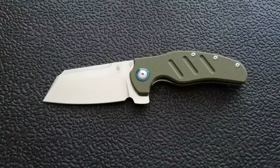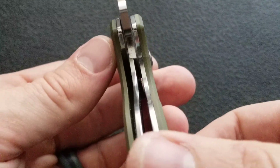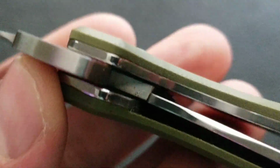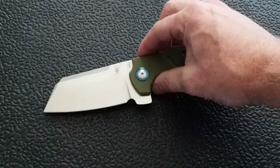So I have to assume that over time, the amount of steel interface that's between the tang and the lock bar and the shouldering and the stop pin, it might wear a lot faster than a typical liner lock or frame lock. I don't know that. I'm just assuming that might be the case. Though I will admit, I have flipped this thing about 1,000 times, and it doesn't look like the lock bar is moving much. It really looks to be in about the exact same place as when I got it. So maybe it's been hardened. I have no idea.